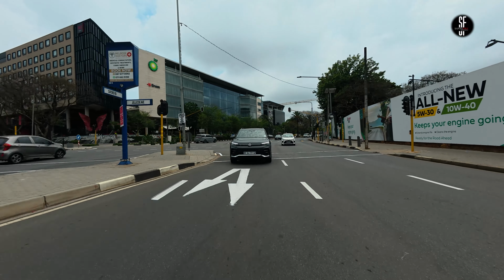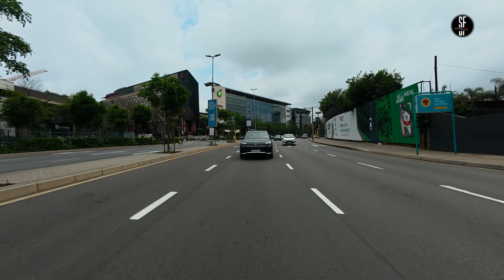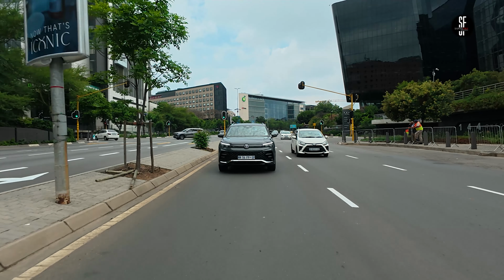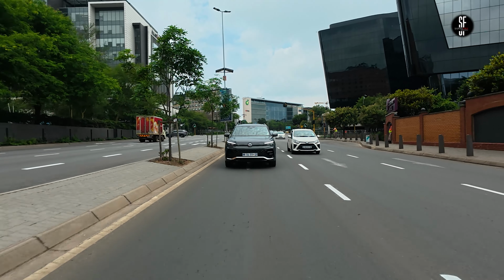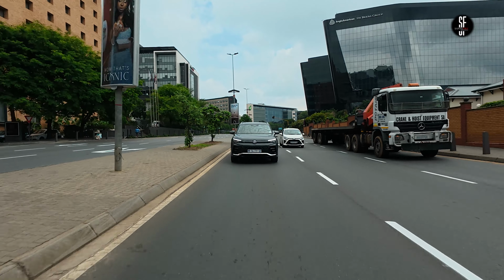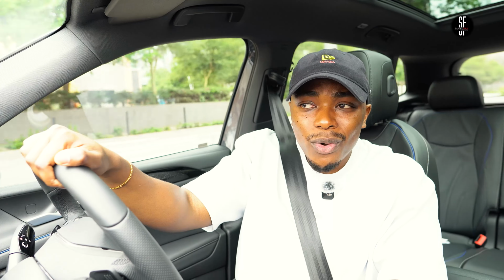But man, the visibility in this car is awesome. The suspension is very forgiving. The seats, they're comfortable. Overall, it's the kind of car you buy when you don't want to think too much. You just get in, it does everything for you, and you just get on the road. And it's fuel efficient too. What more could you be looking for in a car? I think this VW is something I would 100% get into. I'm sold, and I hope you are too.